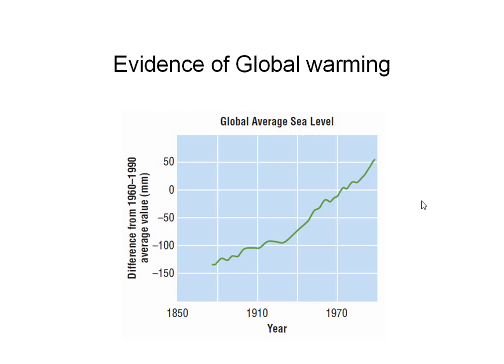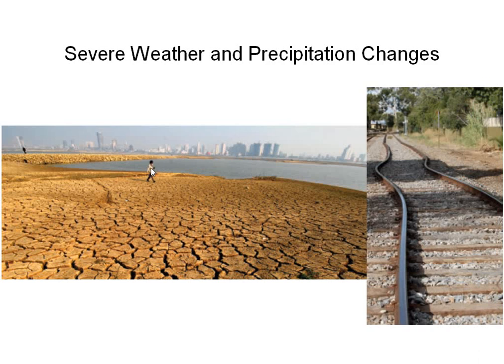Okay. So many evidences have been presented to you. So now maybe you already believe that the world is really getting warmer, right? So this is also an evidence of what? Of global warming. So what is this? This is actually severe weather. And what is this? This is the change of the rails. How to explain this? How is this related to global warming?